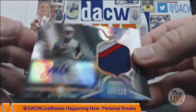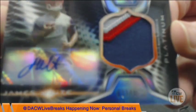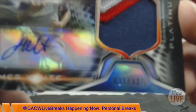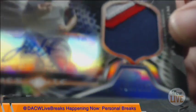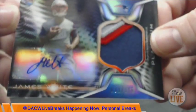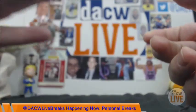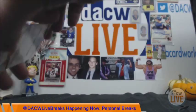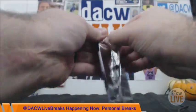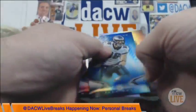Oh, nice. James White 3 color patch auto out of 125. I know. Oh, it just won't go into focus, though. There it is. Very nice. Definitely some solid boxes of platinum. Zach Ertz.